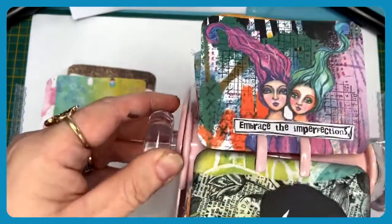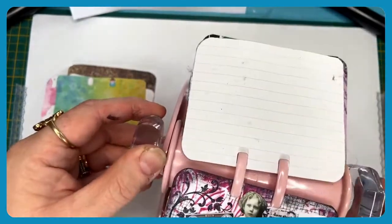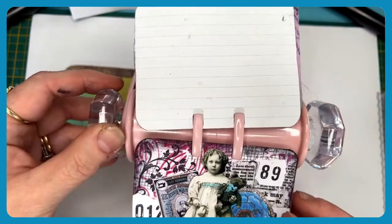And of course we all love using our little bits and pieces. Sorry, I'm just trying to make sure I'm in frame.